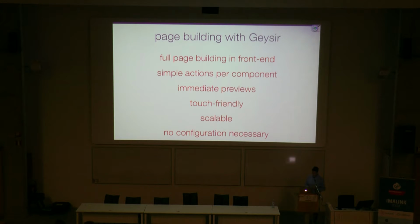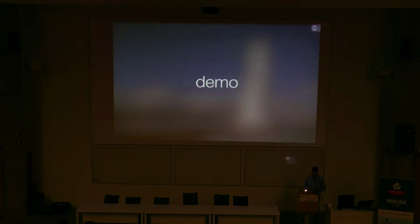So you can do full page building in the front end. Like I said, it's touch friendly, and there's no configuration actually. That's what we tried to achieve: just enable this module. It has one dependency, paragraphs, and if you have paragraphs installed, you enable the module and you get this. Okay, small demo.